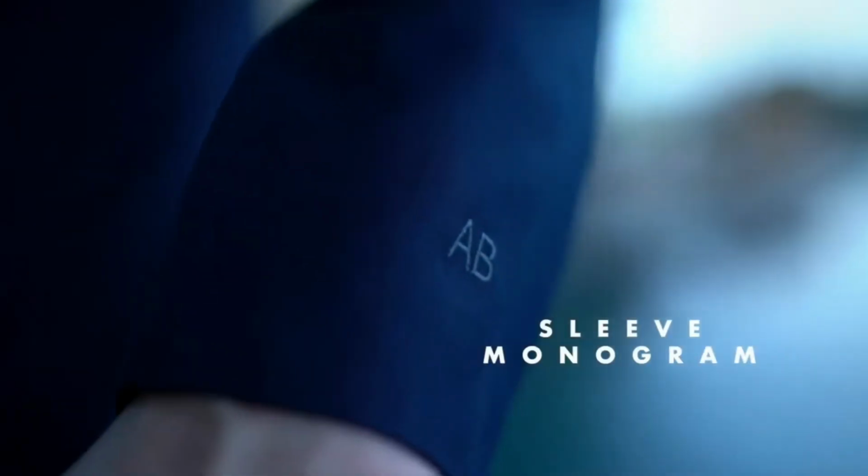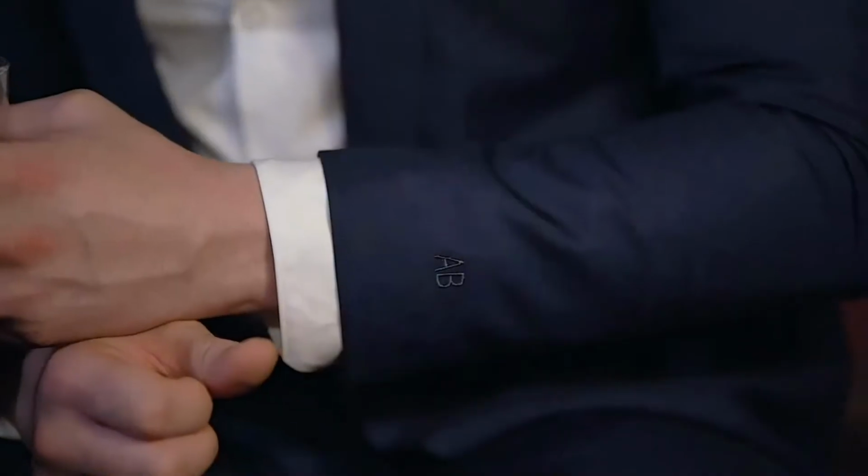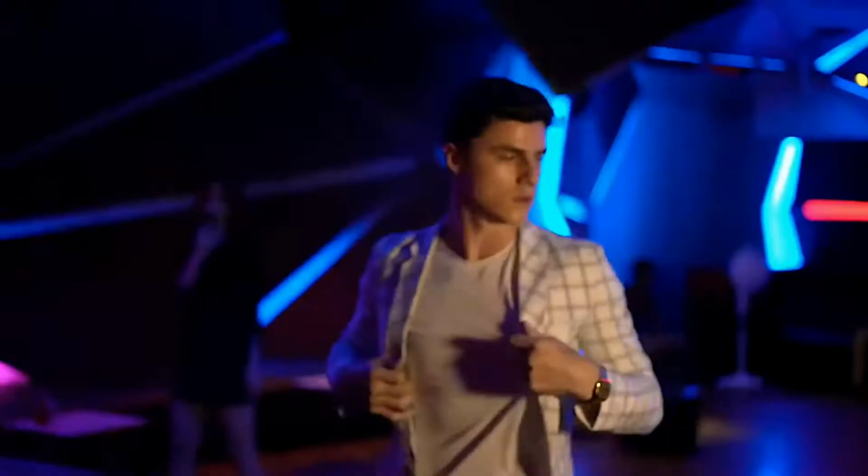And our custom-made sleeve monograms made from pure mulberry silk make AIR uniquely yours. Also enriched with silver ions, which keep you odor-free all day. Plus, its 3D stretch fabric gives you the ultimate freedom of flexibility.